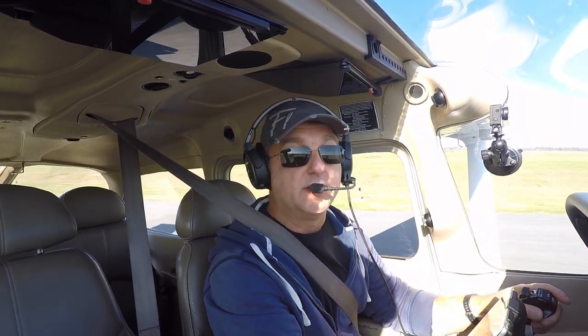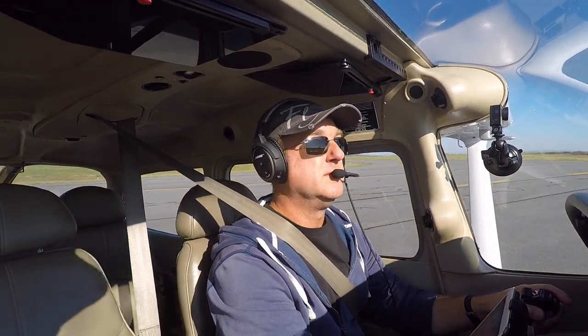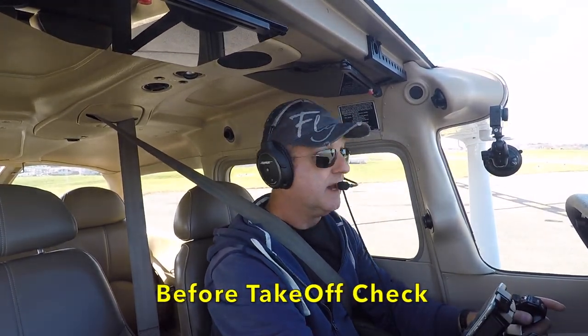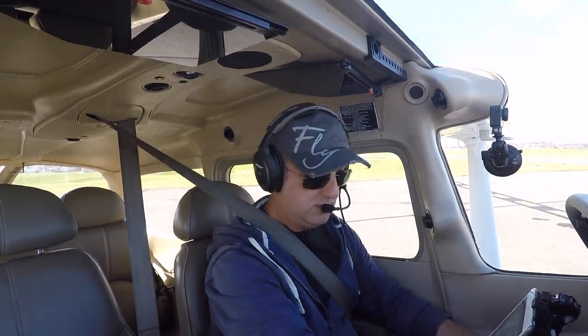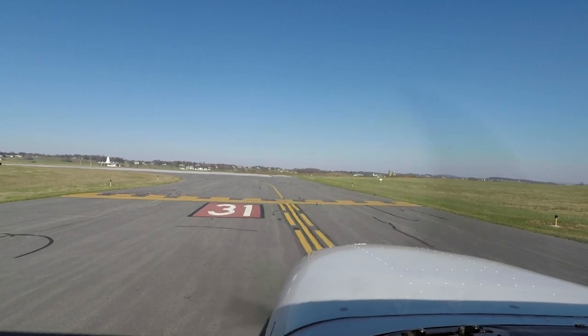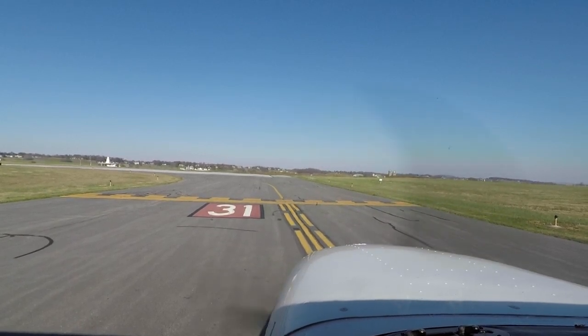Okay, let's do a run up over here. Lancaster Tower, Skyhawk 123 Golf Golf is holding short of Alpha and 31. Cessna 123 Golf Golf, Lancaster Tower, proceed on course, runway 31 cleared for takeoff. Runway 31 cleared for takeoff, proceed on course, 3 Golf Golf.